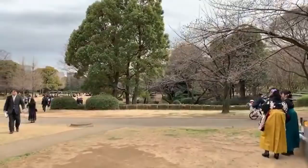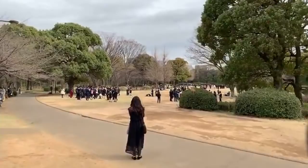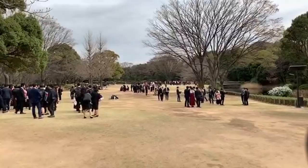All right, here's the park. And this is a nice park. It's a little bit more chill than Yoyogi Park, which is basically where all the craziness is. Yoyogi Park is where most of the foreign residents will go to have their cherry blossom festivals. All the foreign residents under the age of 30 are there. There's nothing wrong with it. It's just that's where I went when I first moved to Tokyo.